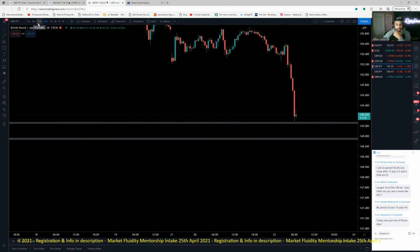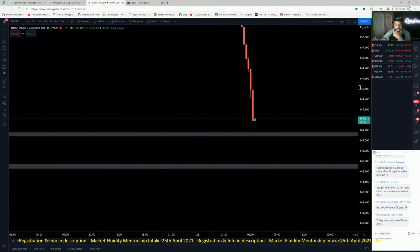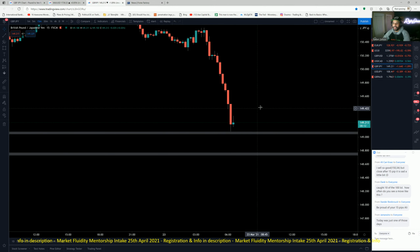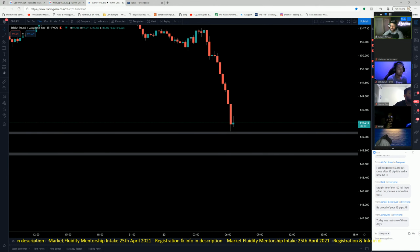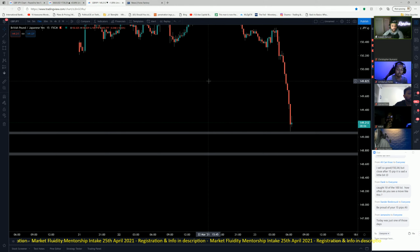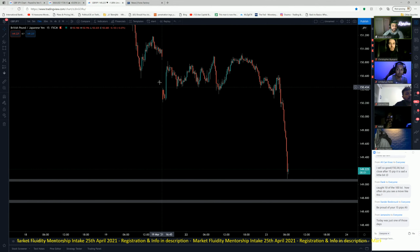Let's take a look on the 30-minute time frame. 30-minute time frame is, yeah man, I mean I would basically want some sort of a retracement to come down to retest the low. That's what I would want on pound yen. If that happens today, I think it's going to be a very good trade, but if it doesn't happen, then it is what it is. Missed this whole move down. Wow, crazy move here. Look at that. We just tapped into that area and then just rejected and continued down.